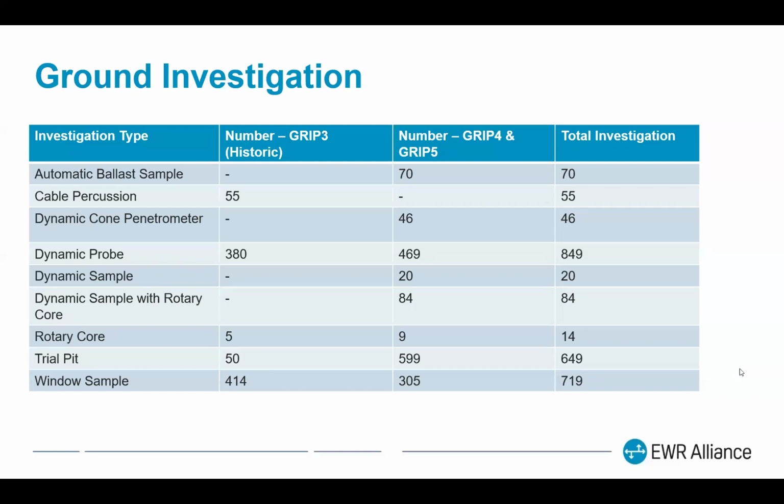You've got to remember that this is 40 kilometres in length. It's quite extensive, and we do cross varied geology and varied thickness of superficial. So we needed to have a really good idea of what we were building on or building within. You probably noticed the number of trial pits increased dramatically. Trial pits were used along with some automatic ballast sampling for the trackbed investigation works because we needed to know exactly what we were building on in terms of that top half metre.